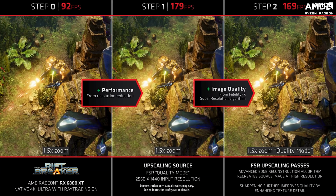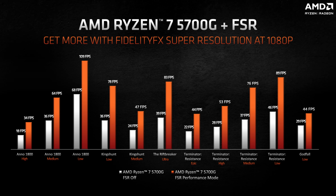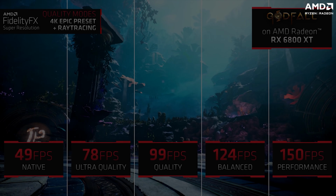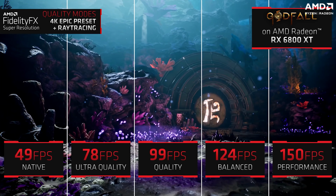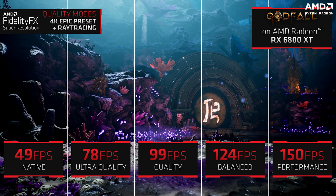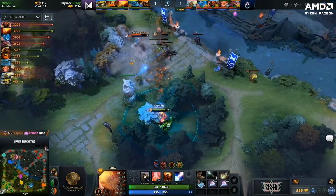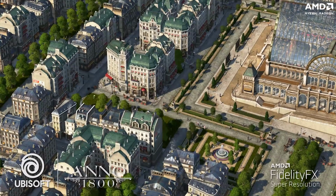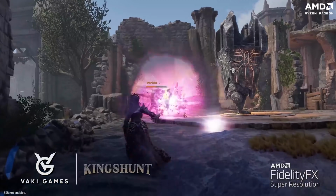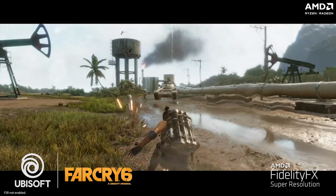FSR helps you get more FPS from the same hardware with the flick of a simple setting. You can get an average of 2.4x performance improvement when using the performance preset. There are 4 presets in all: performance, balanced, quality, and ultra quality that give you the freedom to vary the graphics quality, and they give you varying levels of frame rate improvements. Several popular titles such as Dota 2, Godfall, Resident Evil Village, The Riftbreaker, Anno 1800, Elite Dangerous Odyssey, King's Bounty, and more already support FSR, and you've got many more coming up, including Far Cry 6.